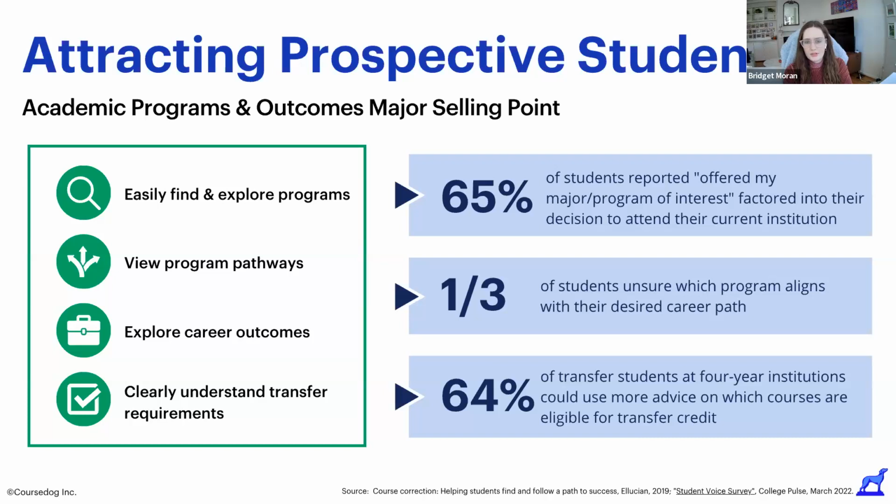And finally, I want to quickly touch on what this could mean for prospective students who are thinking about transferring to your institution. The same survey I just referenced found that two-thirds of transfer students at four-year institutions said that they could have used more advice on which courses are eligible for transfer credit. So making sure that this information is really clearly spelled out in the catalog, I think it's pretty critical so that we're making it as easy as possible for prospective students to understand how they can actually transfer into your institution.